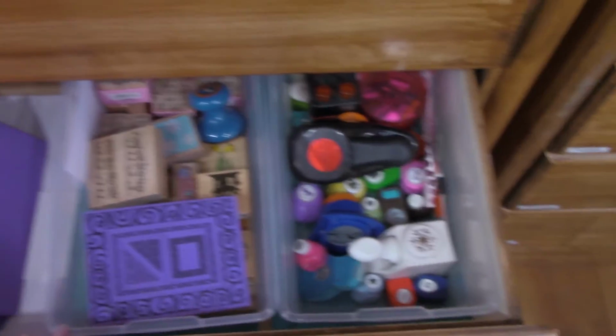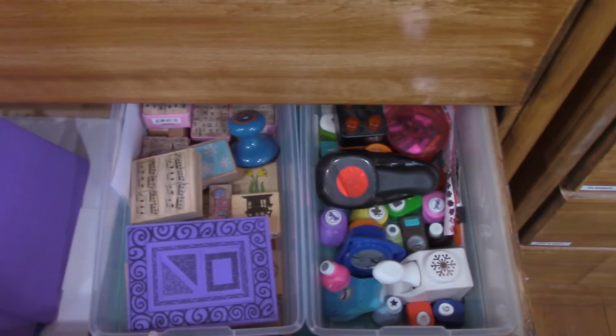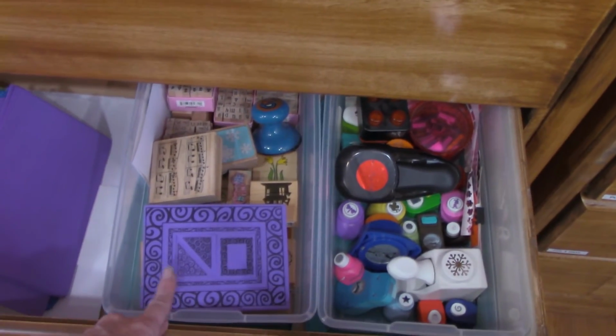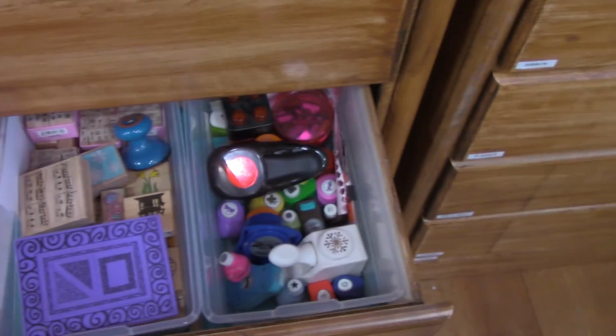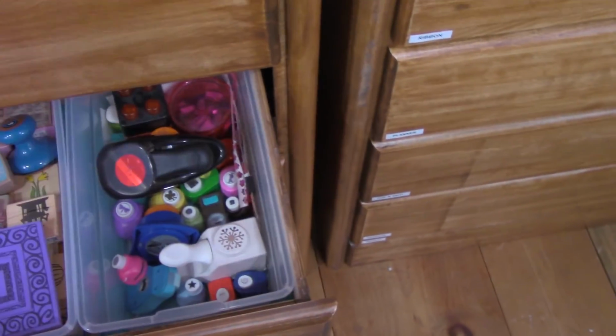Oh, here I've got old stamps, wood stamps. Eventually, someday, I'm probably going to unmount these, maybe, possibly, I don't know. It's been years and I still haven't, so I probably won't ever do that. But various wood stamps that I've collected, most of those were from the Dollar Bin at Michael's, and punches that are not Stampin' Up. So those are all living in here.